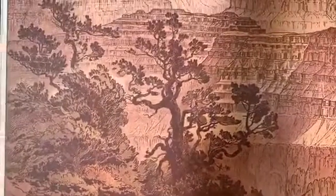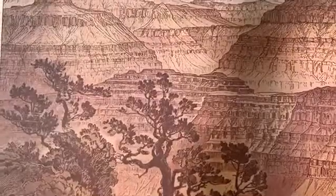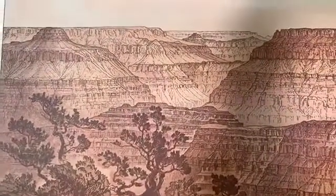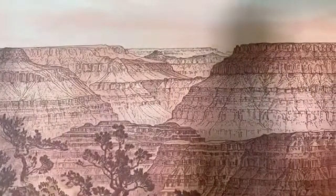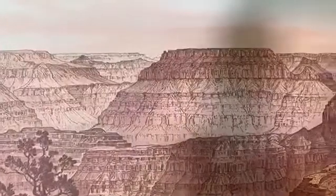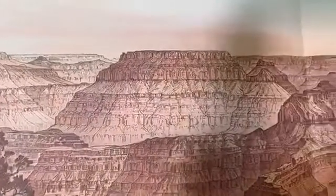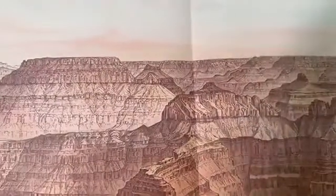And this is from chapter 8, which is titled "The Panorama from Point Sublime," which these 3 panoramic drawings are meant to be illustrations for. Dutton wrote, "The Grand Canyon of the Colorado is a great innovation in modern ideas of scenery and in our conceptions of the grandeur, beauty, and power of nature.